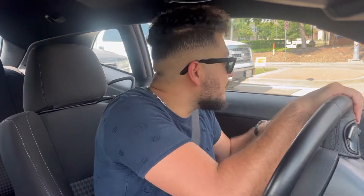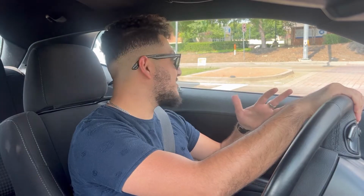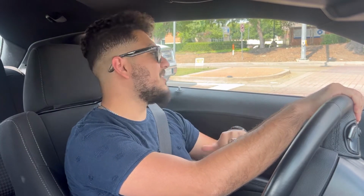And also it is a longer vehicle. It's a low car, but it doesn't feel like your typical BMW or even Mustang that you have to worry about scraping. It's really rare that you would scrape in a Challenger. It's sitting pretty high up, kind of like an older muscle car stance.